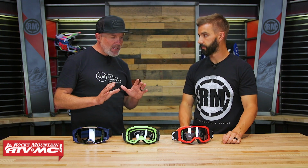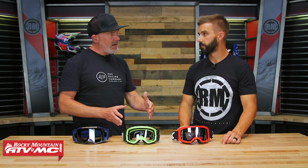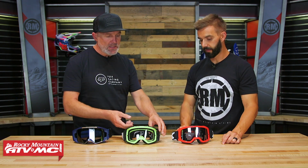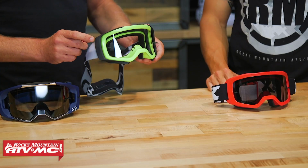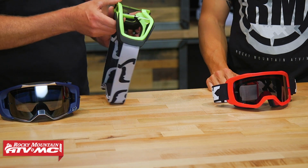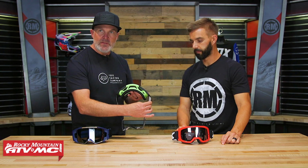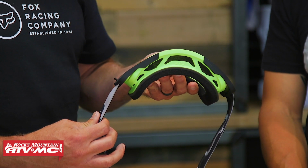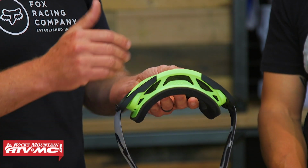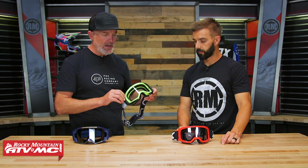And before we get to the lens options, I think one thing that's important for us to talk about is the difference between the frame design of the main and the Airspace. So let's talk to that. The big difference you're going to find between the Airspace and the main is an outrigger system on that mid-tier Airspace goggle. And the idea behind the outrigger system is to get a more even, consistent pull from the goggle strap itself. It's a 45 millimeter strap, 45 millimeter width, and you're getting that outrigger system to really give you a nice even pull, great connection to the rider's face.